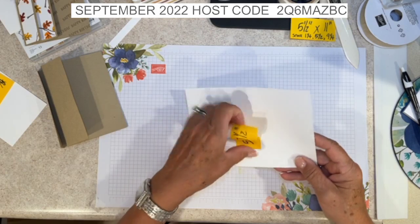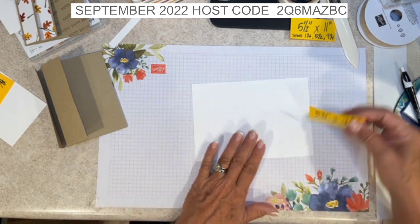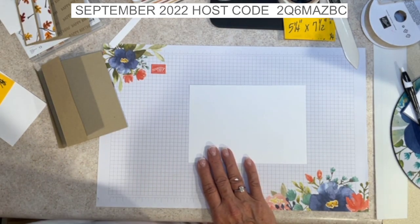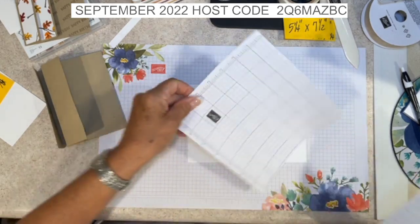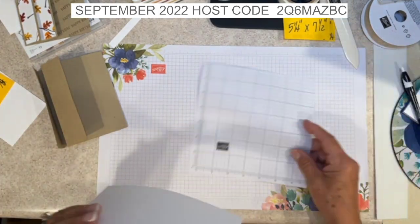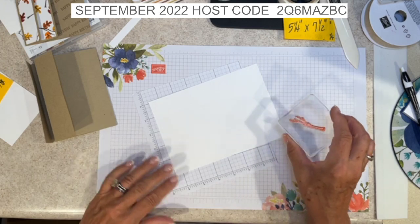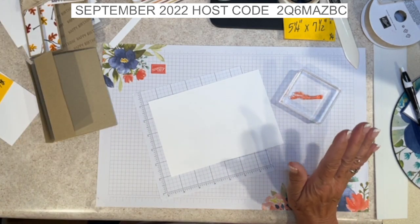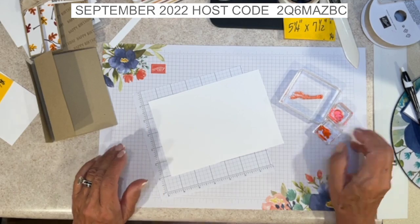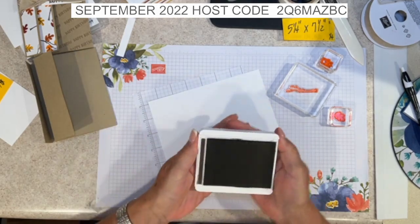So let's bring in our piece of basic white. And again, this measures 5.25 by 7.5. This is the piece that we are going to create our designer series paper. And I just want to grab a piece of scrap, the small worksheet, and let's get out our stamps. So to stamp our background, I want the branch from the Nuts About Squirrels, and like I said, all of the stamps are from Nuts About Squirrels. I have the leaf and then the veins for the leaf. Okay. So I'm going to stamp our branch in Early Espresso.